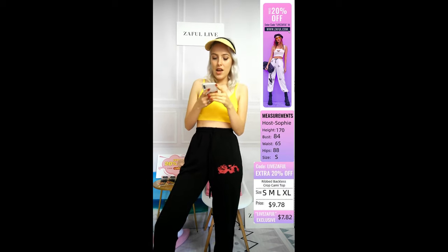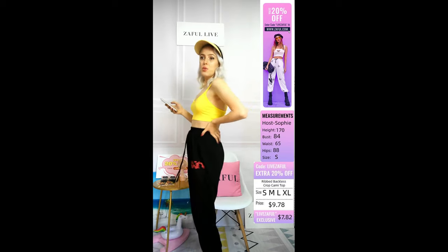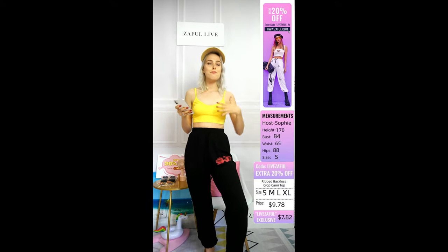So the name of this one is the Zaful Ribbed Cropped Backless Cami Top, okay? So you can actually get this one in so many different colors. This one is obviously the yellow, but you can get it in black, blue, purple, and white along with the yellow, okay? So five different colors for you to choose from. This one is gorgeous. It just promotes summer, promotes happiness, promotes positivity, okay?